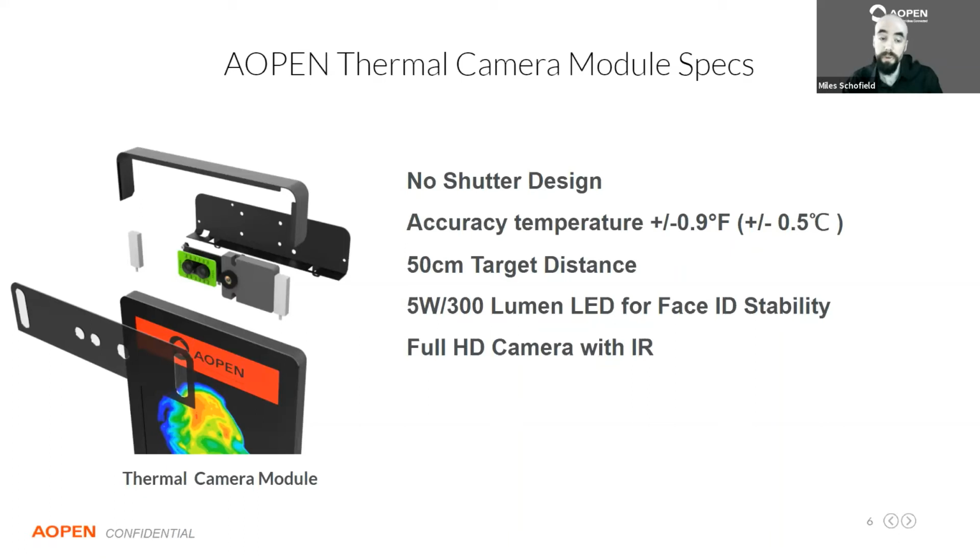We do sell a version without the thermal camera module as well. But yeah, this is the new AOPEN thermal camera module. So our plan for this device is to get small quantities for samples and testing in January of 2021. So if you're interested, getting a sample, checking it out, trying it out, let us know.